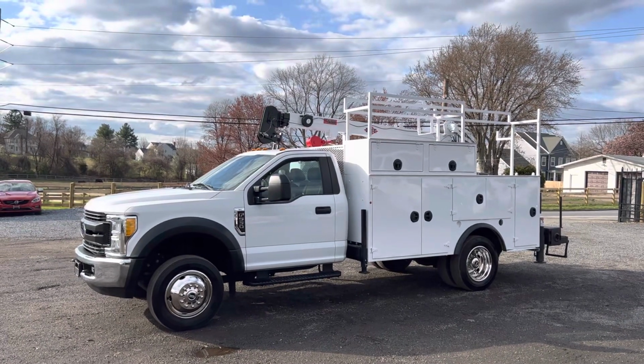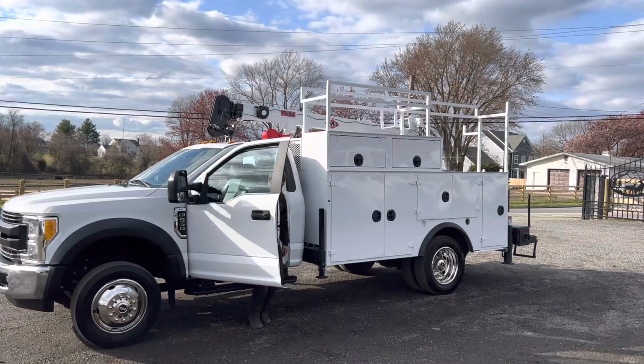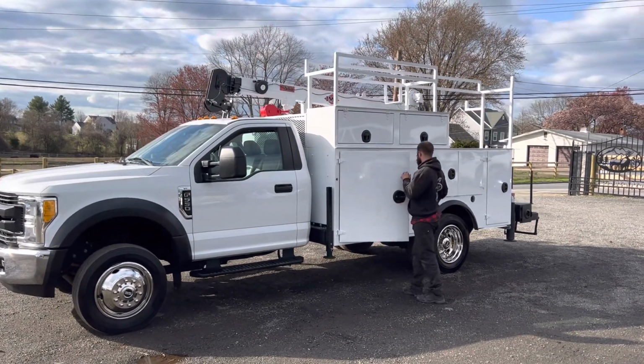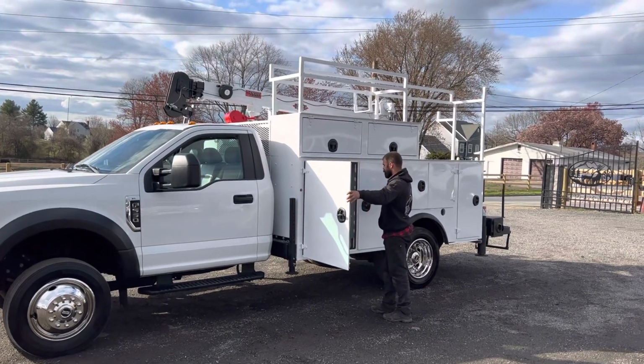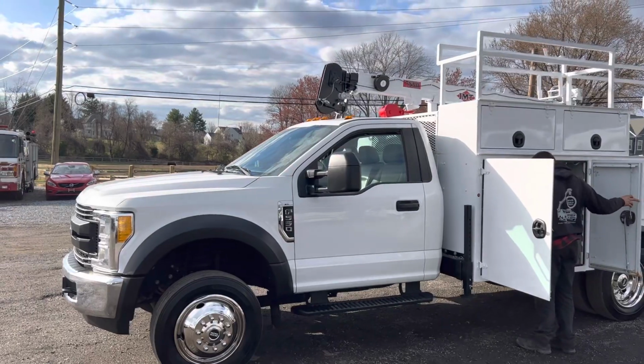Now, one thing on this truck, and we'll get to it in a minute, it does have some rust on the utility box. It has rust primarily on the doors. It's got some bubbling on the doors. We'll show you that up close. But overall, if you can get past that, it is a pretty nice truck, and everything does seem to work on it.